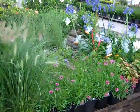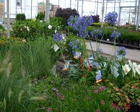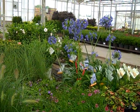Here we're looking at Coreopsis, and that beautiful blue flower is Agapanthus. This is a hardy Agapanthus, and we have two varieties. We have Blue Yonder and Summer Skies.